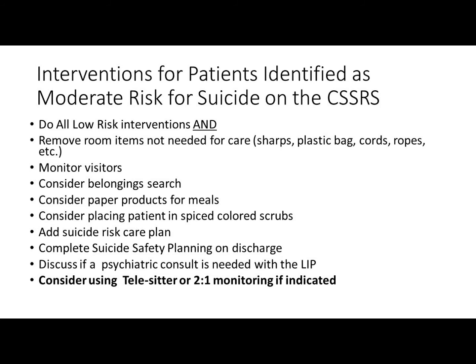You'll notice that there's a lot of consider and maybe and what do you think in the moderate risk category. You and your provider, you and mental health, you and your charge nurse are going to decide. You're going to assess and determine which one of these are needed or useful. Not everything is helpful to every patient, right? So we make some decisions on what we should do. You'll notice in bold at the bottom it says consider using telesitter. The only time we cannot use telesitter is when we score someone into high risk. Then they must have a sitter and it must be an actual person, right? But we're not there yet. This is moderate risk, and if you're feeling kind of nervous about them, then a telesitter would be an option for them.